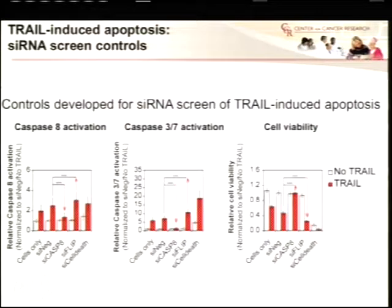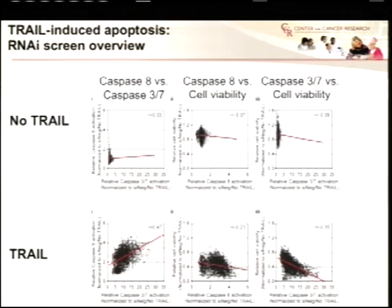I'm just going to show you here some of the controls. Again, I'm coming back to controls to be able to interpret this. What we used was 2 siRNAs to 2 proteins within the pathway, caspase 8 and FLIP. We'll go back to the pathway for a second.